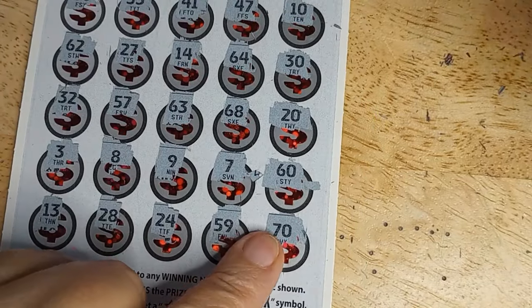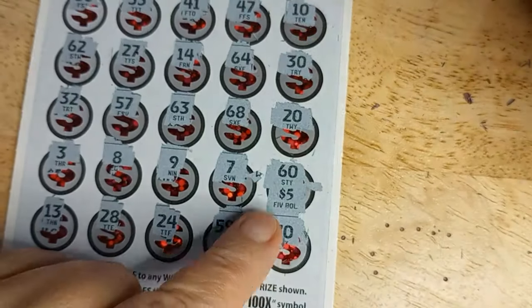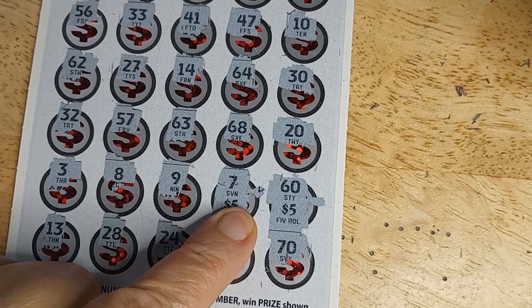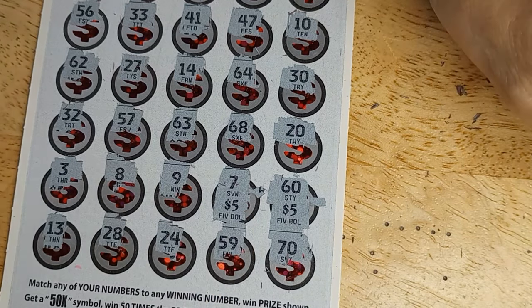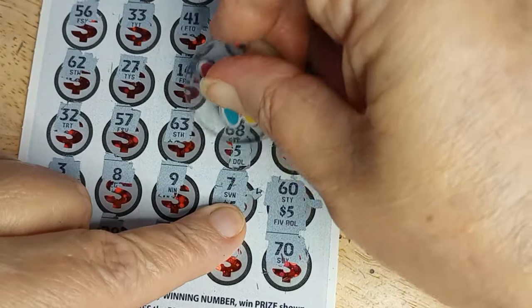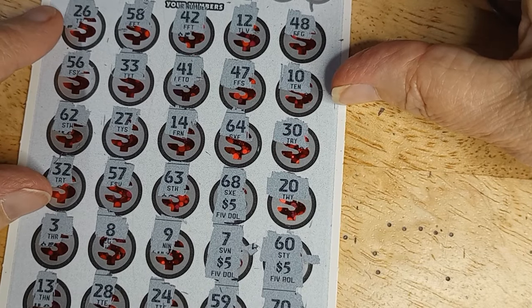Okay, so 60, the first one. 5, unfortunately. It's going to be one of those, huh? 7. Another 5. Oh. I've missed what the other one was. 68 is 5, so I'm missing something. It's got to be at least 20.